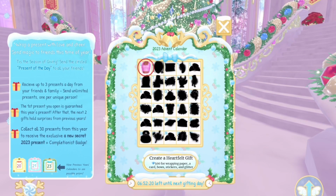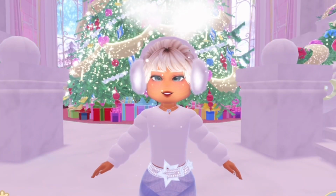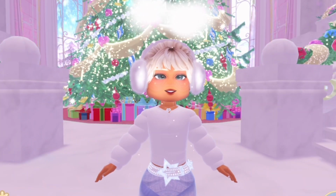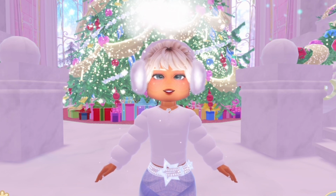We have a whole new advent calendar this year. Every day I'll show you guys the new item that we get. Today we got a torso to go with the skirt that I just showed you guys before. And it's so nice. I have it on my character now. Let me show you guys. Here's what it looks like. At least this is the male toggle for it, but you guys can go check out the other toggles in the game because this item is free.